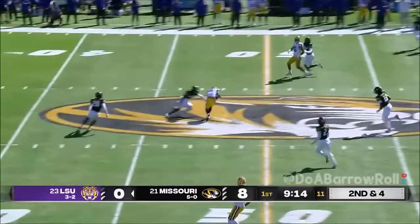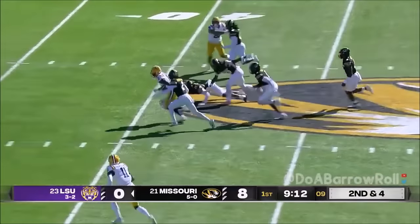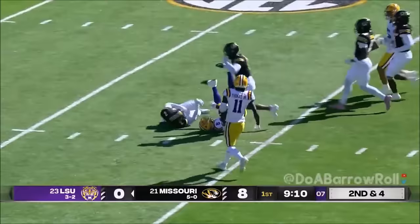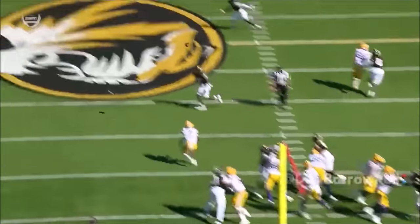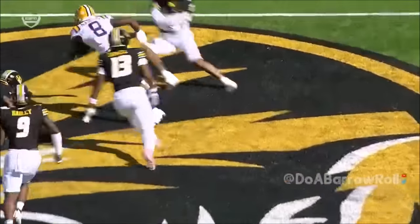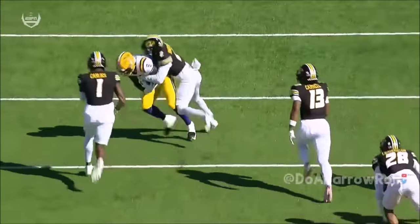Daniels up the seam for Nabers, makes the catch, breaks a tackle. Malik Nabers pulled down from behind. And as Rakestra eventually made the stop after 39 yards. And you're going to watch Jaden Daniels. He's going to lift this ball over number 9, their middle linebacker, Chad Bailey.